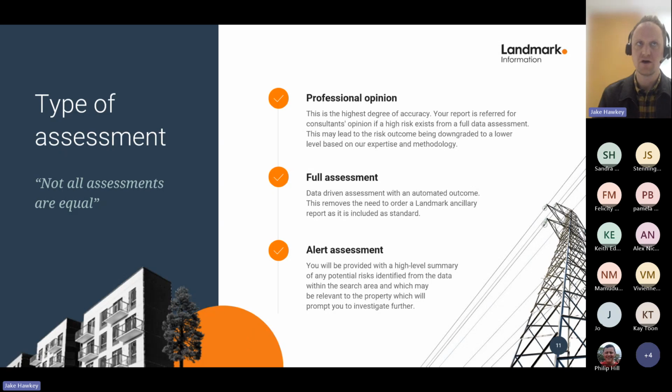So for us, our types of assessments start with an alert assessment. As it suggests, it alerts you to potential risks that could be identified from the data that we have, and it may be relevant to your particular property. What that does is alert you and prompt you for further investigation. This is where our core reports work with our ancillaries really well. We provide you with a high level summary, a binary yes or no, is there an issue or not, to then prompt you to order a more detailed report when required to do so.